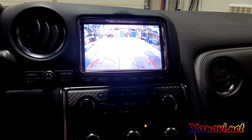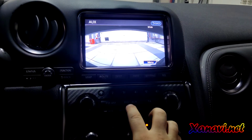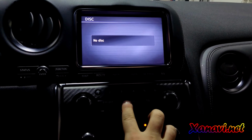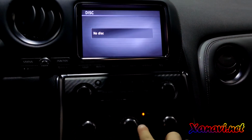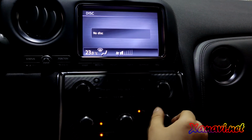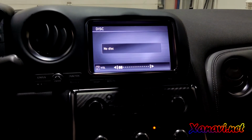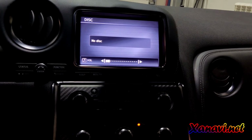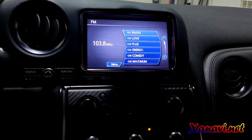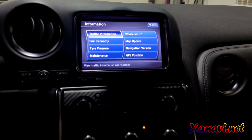the reverse camera works. We also added the front view camera. Climate control showing properly. Buttons on the steering wheel work too, without any problems. So everything worked without any functionality losses.